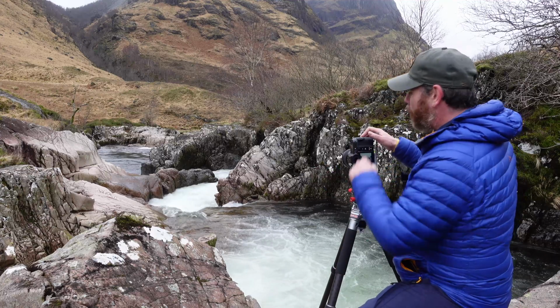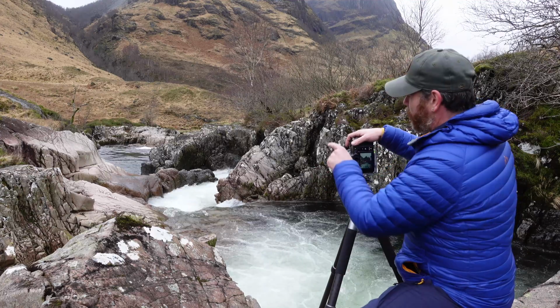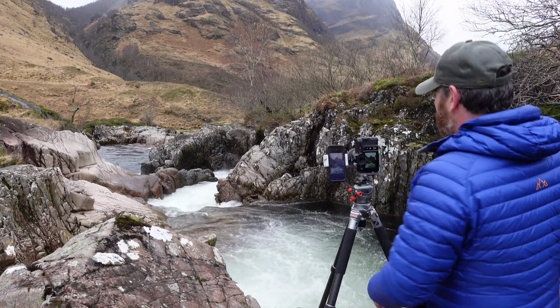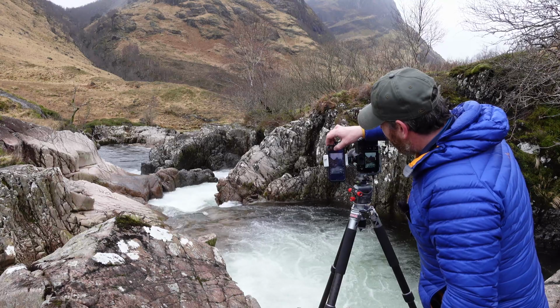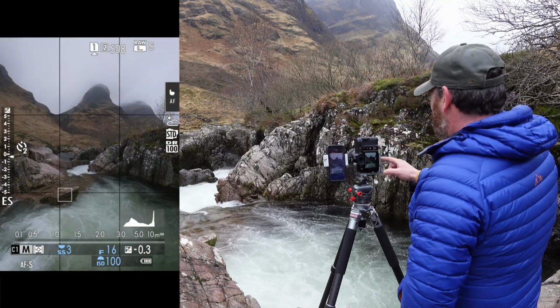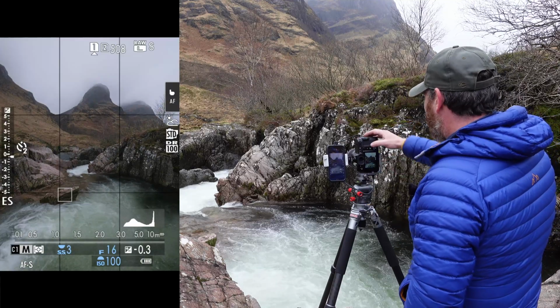What I'll do is I'll set up the monitor on the back of the camera so you can actually see what I'm looking at through the viewfinder. Right, so I'll just press record on the back of here now. So what you should actually be seeing is that I've got this in a 4:3 format.